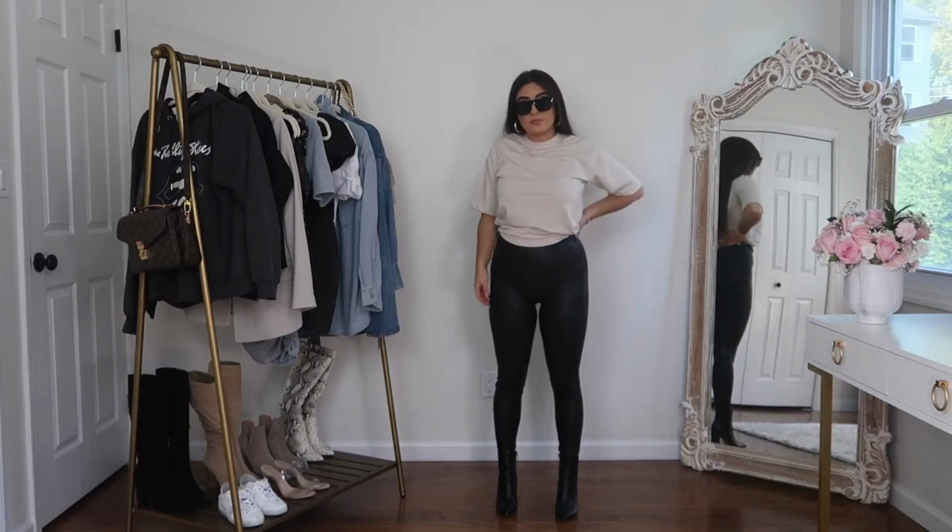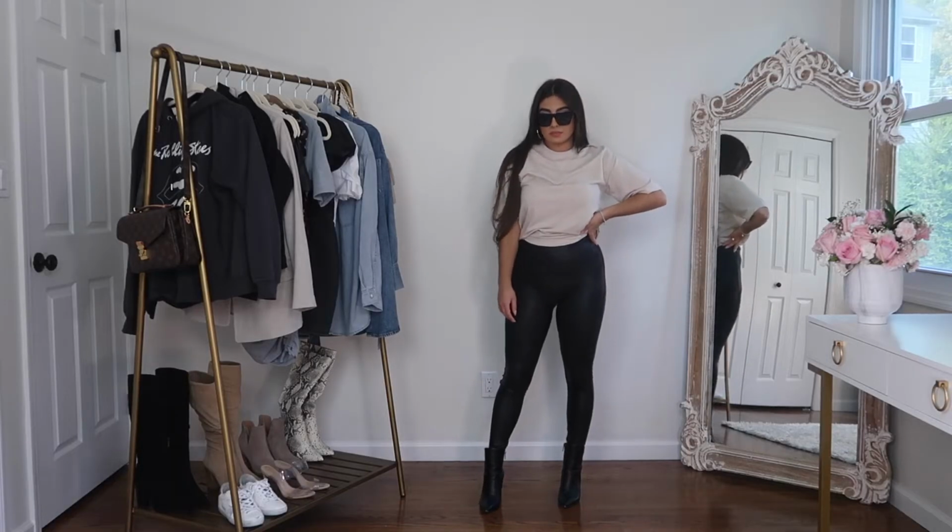I have it on here with the Spanx leather leggings. If you're in the market for a really good pair of faux leather leggings, I highly recommend checking out the Spanx ones. They suck you in and smooth you out. For the past couple years, I've gotten so much use out of mine. But you could definitely dress this t-shirt up by pairing it with a pair of black jeans or a pair of leather leggings and a pair of booties.